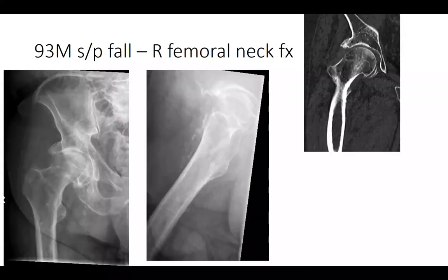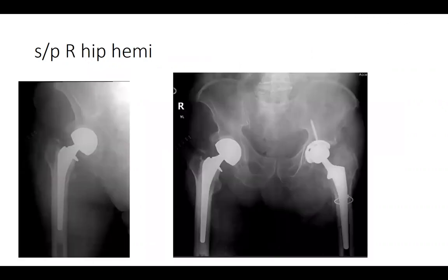Next is a 93-year-old male who sustained a trip and fall with a right femoral neck fracture. A little hard to appreciate in the x-rays. We did have CAT scans, so I only have one cut here. And he was taken for a right cemented hemiarthroplasty.